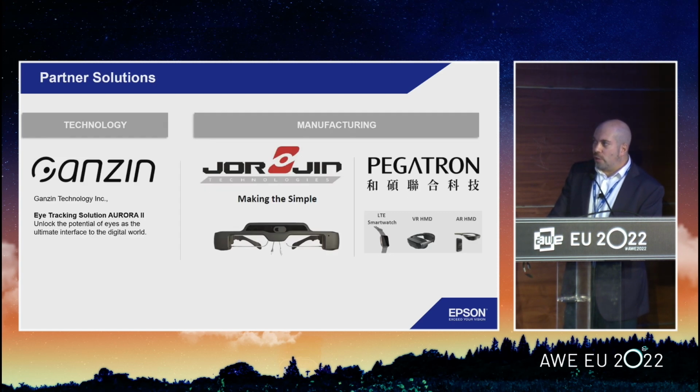We also offer our contacts for introduction if anyone requires them. So we have the technology partner for eye tracking solutions, and we have manufacturing partners. For example, if there is a developer or a startup company that doesn't have manufacturing facilities, we can introduce them to our partners. So we have Pegatron, which is a known manufacturer in China, and we have Georgine in Taiwan. We're more than happy to share contacts and introduce you to them so they can manufacture for you.